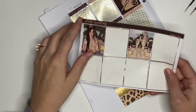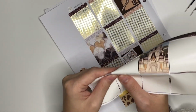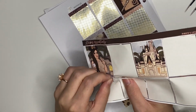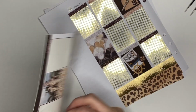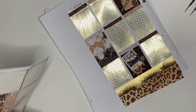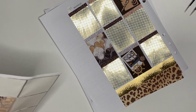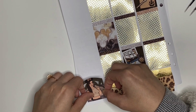I'm going to put the castle at the top because I think this girl's kind of ugly, honestly. But this paper is having a very hard time getting these boxes up. What the fuck? There we go. Got her. I think that's just because the kit is literally so old.